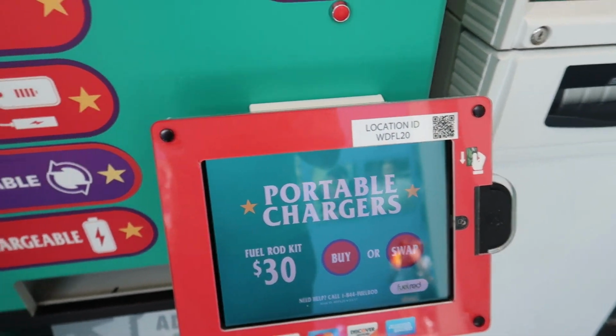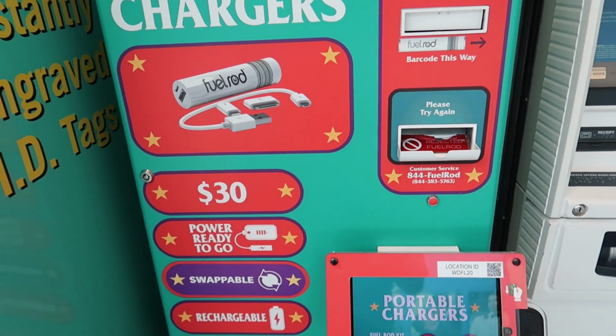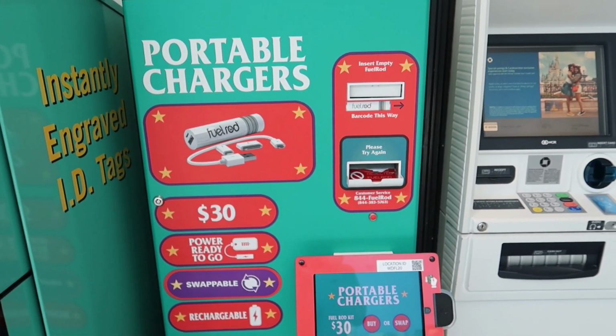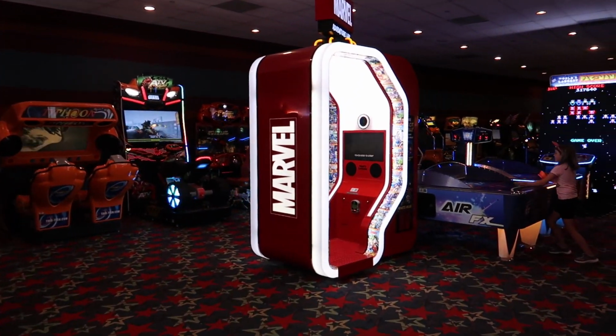it, and then you get a fully recharged fuel rod for free as long as you have the fuel rod. So that's a pretty good deal if you're planning on using your devices in the park, especially if you're using the My Disney Experience app to book lightning lanes and things like that. So just taking a quick peek inside the Real Fun Arcade.